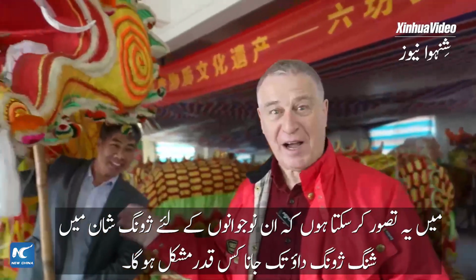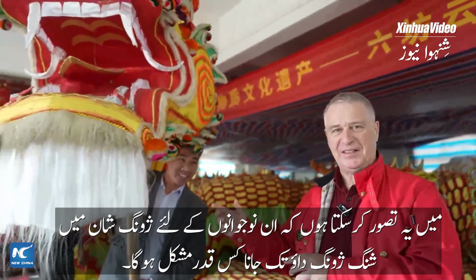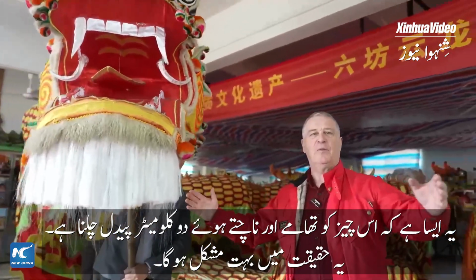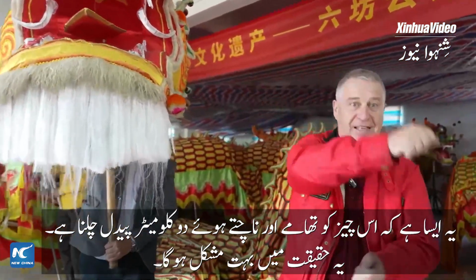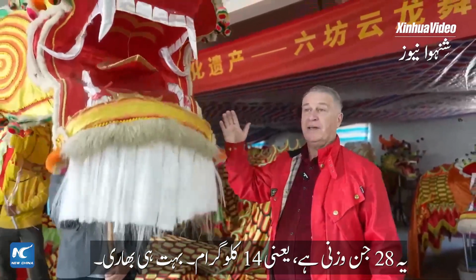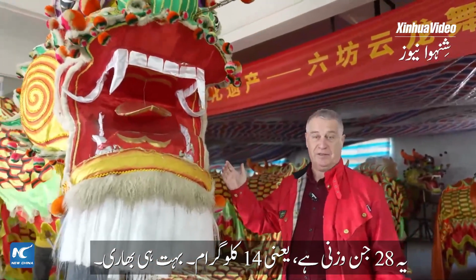I can imagine how hard this would be for these guys to go all the way down Xinjiangdao in Zhongshan. It's like a 2-kilometer walk, holding this thing and dancing with it. It would be really difficult. This is 28 jin, which is 14 kilograms.